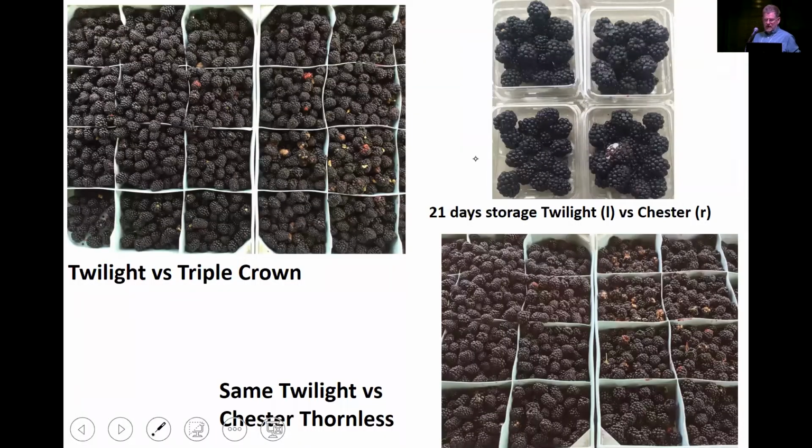Examples of it, the top right is 21 days of storage. Not that anybody would ever go that long, but it gives you an example of Twilight versus Chester. Twilight versus Triple Crown on the left, and then some more Twilight versus Chester down below. Once again, fewer defects than the Chester and Triple Crown for us.